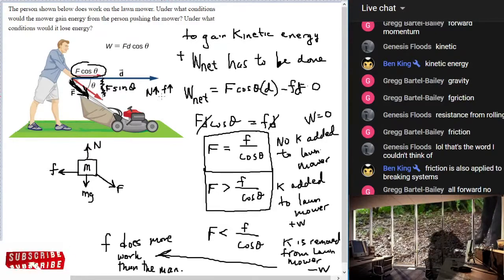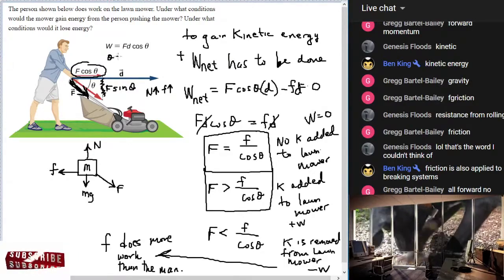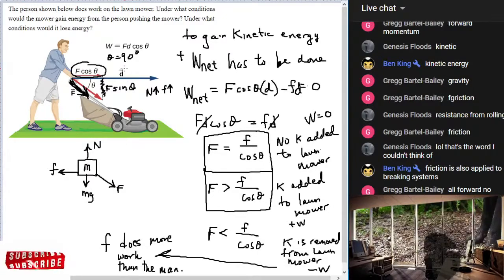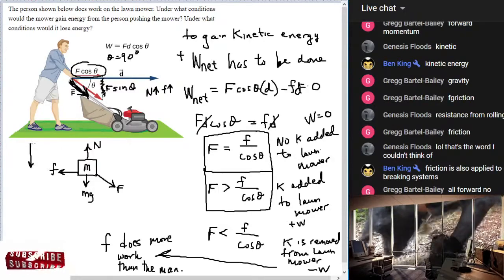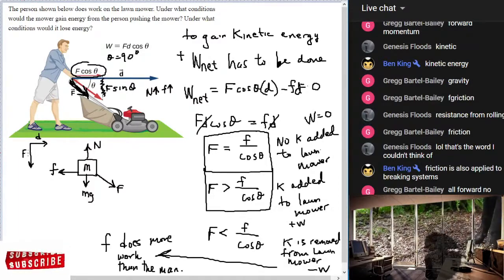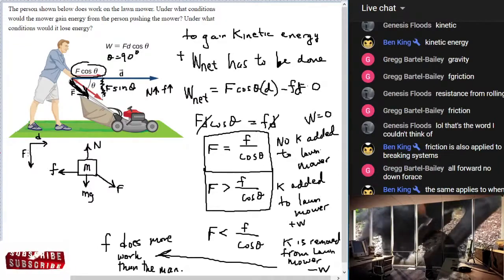So it's harder and harder to move it until you get to theta of 90. If theta equals 90, that lawnmower is probably not moving at all unless it's self-propelled, because your force would be straight down and the lawnmower is trying to move this way, and it can't because there's no force in that direction. So you want your angle to be as close to 0 as possible within a comfort zone.